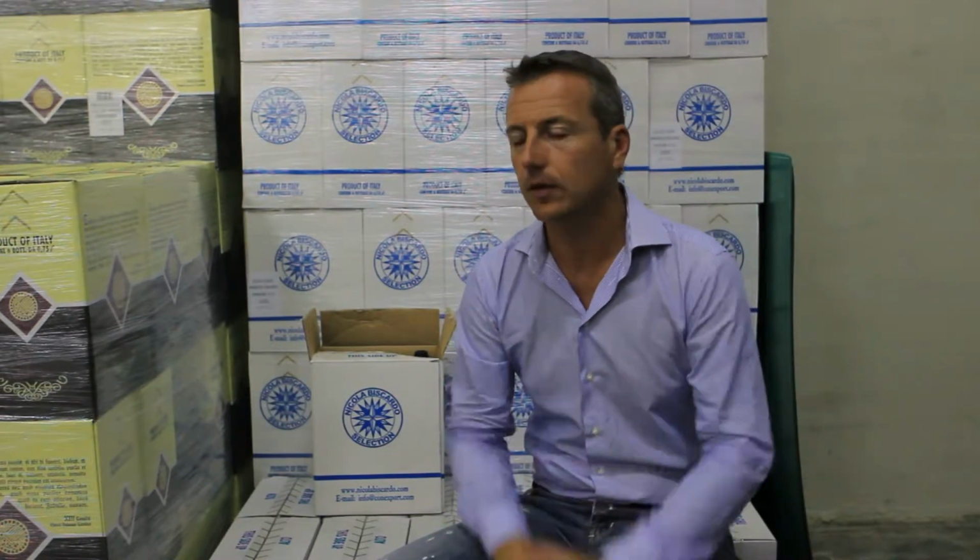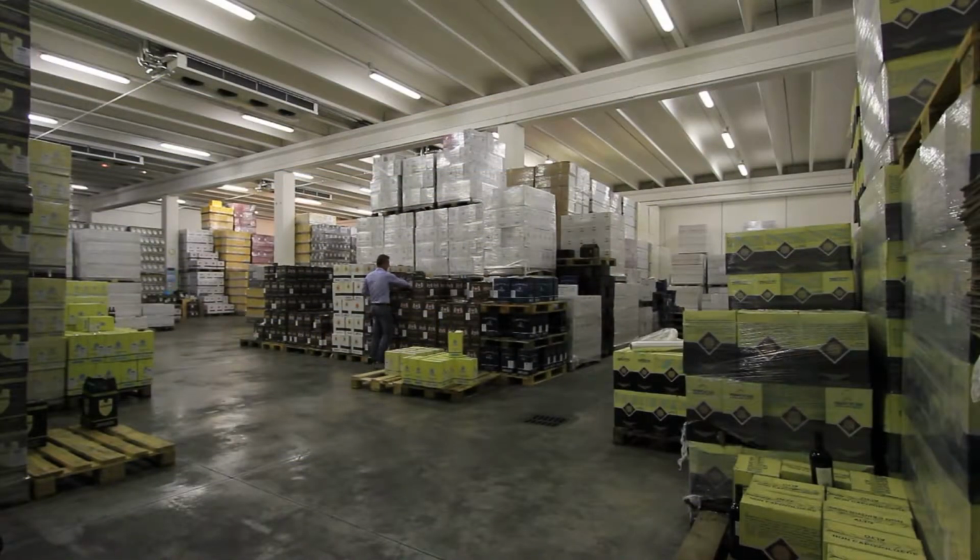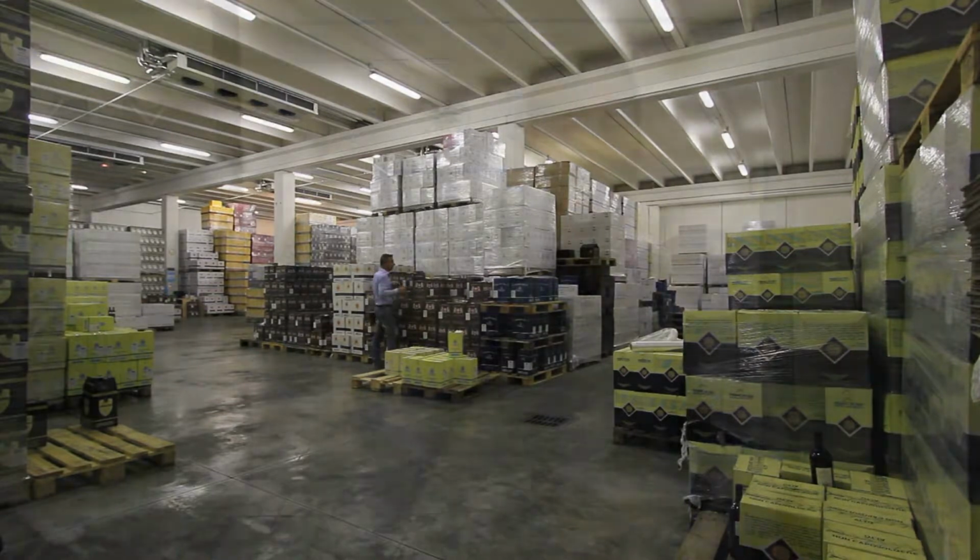And here we are in what I call the quiet room. It's not really the only quiet room, because the real quiet room, that I call the cathedral, is where we keep our barrels and where the wine ages. This is actually our storage facility, where we store all the wine prior to shipping. Then we have several other storage facilities around the world, for example in New Jersey, and they're all temperature controlled, ready to serve our customers.